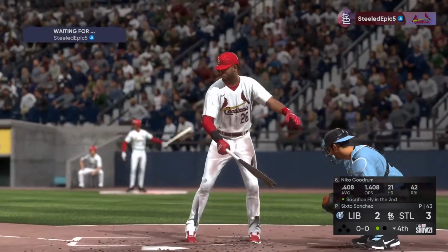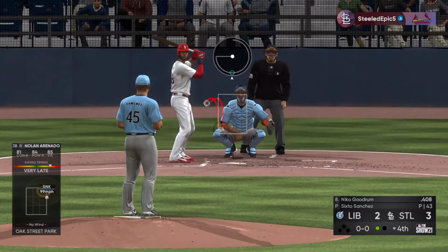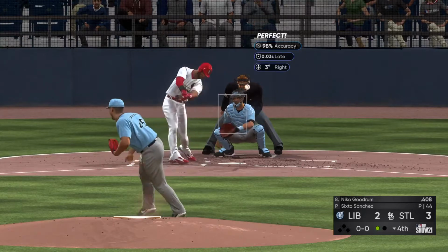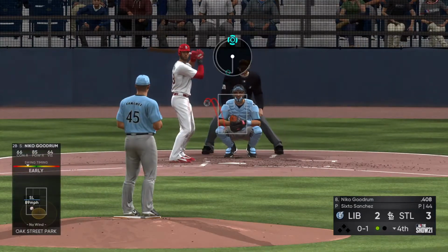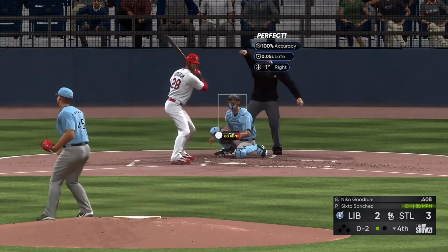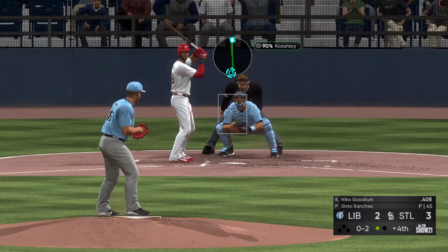So now into the box is Nico Goodrum. Notched an RBI on the sac fly in his previous turn at the plate. Ready with the first pitch. Here it comes. And he fouls this one off. We're in the fourth. 3-2 is our score. He couldn't pull that one back as he clearly broke the plane to the plate, and that'll be ruled a strike.